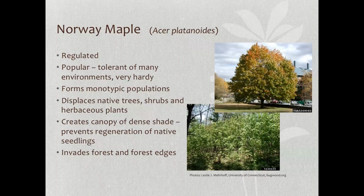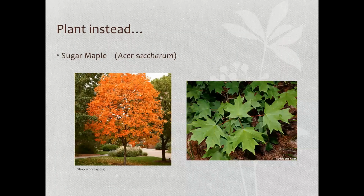So we have some alternatives that you could plant. If you really like that maple look, you could plant a sugar maple instead. This is a native plant. It'll grow its best in sun, but it'll grow right up into pretty much full shade. You can get a fairly decent growth out of it. It grows tall, like a Norway maple does, but it's a slower growing plant, maybe 1 to 2 feet a year. And this is hardy up through zone 3.